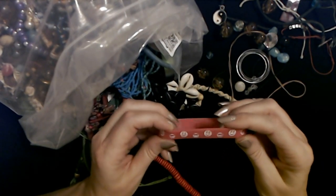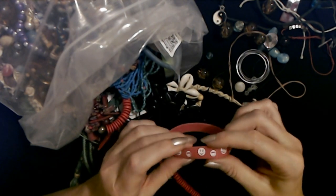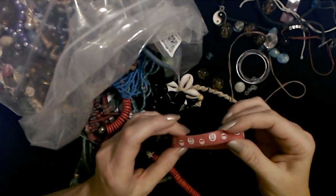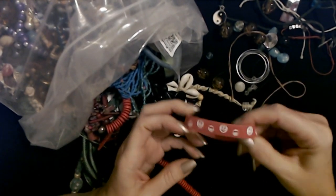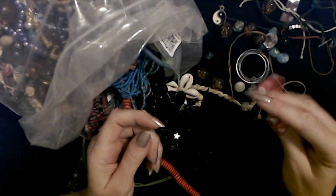Here's another silicone bracelet. This one has little emojis on it. Little smiley faces. These have sunglasses. Yeah, there's no shortage of these silicone bracelets in these bags. There are always tons of them.